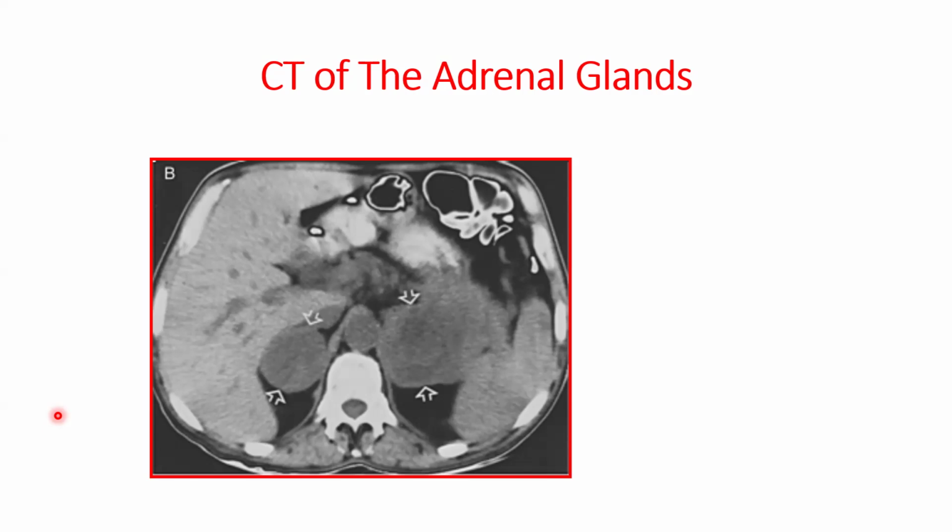Huh? Tumor. What is it? What is it? No. Huh? What is it? This is the patient presented with Addison's disease.